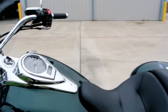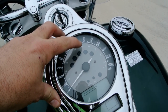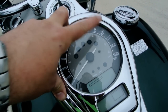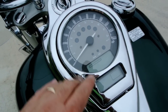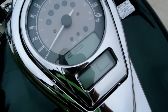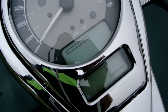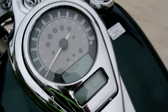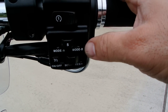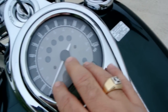Alright, let's take a look at the top of the tank here, the instrumentation. You've got your speedometer across here, normal things like the neutral warning light, turn signal indicators, high beam, fuel warning, tells you if the cruise control is on, tells you when you set it. Fuel gauge, it has odometer, of course, trip meters, has a clock, it tells you gear position. And then it gives you average miles per gallon and your current miles per gallon, and then your estimated fuel range on the amount of fuel remaining. And you can toggle that dash from this handlebar control. This mode A and B right here lets you toggle that dash without having to reach up here and do it. So that's pretty cool.